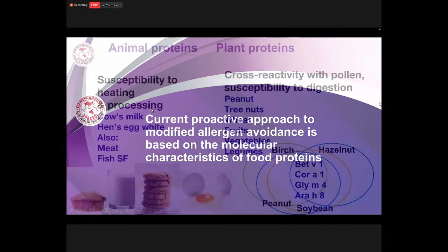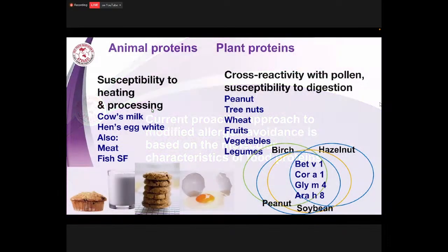So there's a big distinction between animal proteins versus plant proteins. The underlying concept here is susceptibility to heating and processing for animal proteins. And this clearly refers to cow's milk, hen's egg white, but also to meat, fish, and shellfish, where different forms, raw versus boiled versus smoked, may be tolerated differentially.